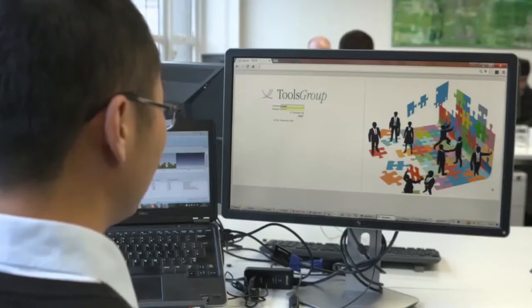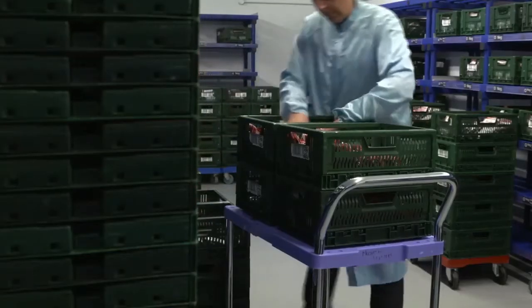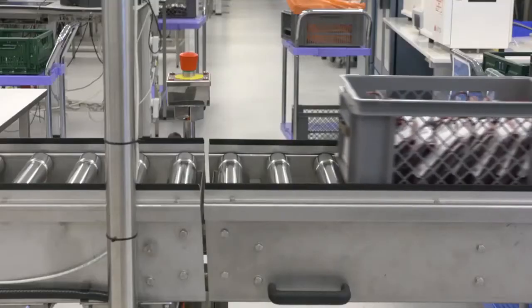And this tool, known as SO99, not only allows for intelligent prediction, supply and delivery without hospitals needing to order, but a greater understanding of the different blood components and types required at any given time.